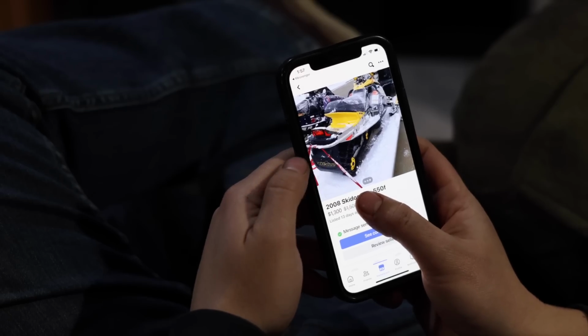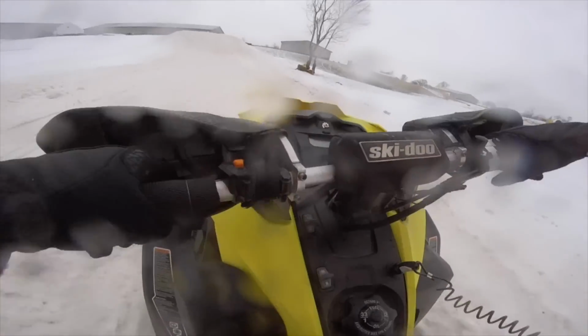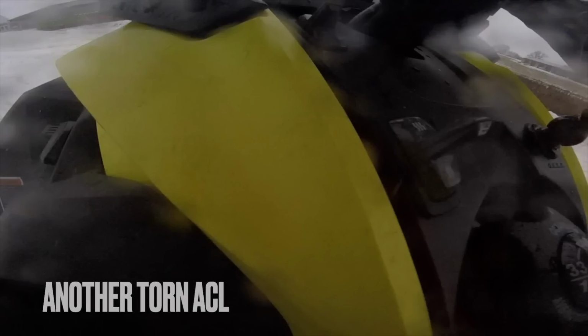This'll do. A snowmobile. Another one. One I probably don't need. I mean, especially if you consider the last time I tried snowmobiling, it didn't work out so well for me. So I should probably stay away from these things. But this one's just for fun, right?